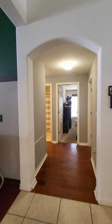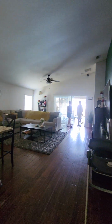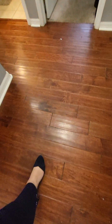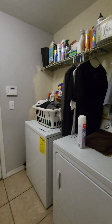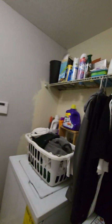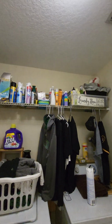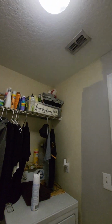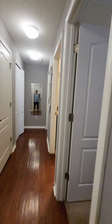All right, heading into the main bedrooms there. Did you guys see the cabinets are painted? Yes. Engineered hardwood, it looks like, on the floor. Laundry's right off the garage. Guessing they either had, well, that looks like the original paint. I don't know why they didn't finish it in here. Maybe it had a cabinet.